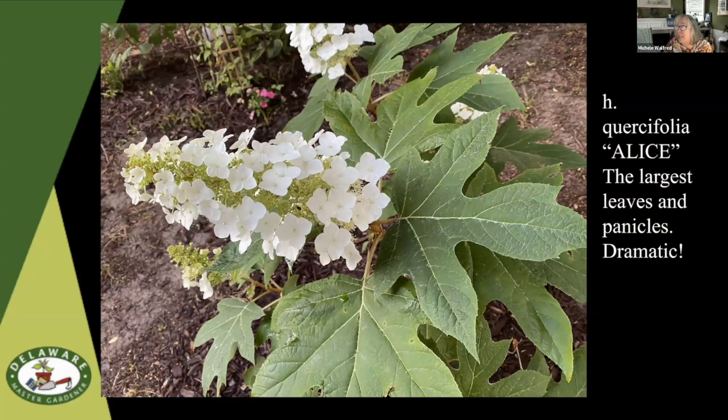This is Alice. And Alice is the largest, not in terms of, well, it will get tall, big and wide. I've had mine for about 4 years, but it's big in terms of its scale. My thumb is there and my fingers are here. That's how big these leaves are. It's very dramatic. The panicle is at least 14, 15, 16 inches long.